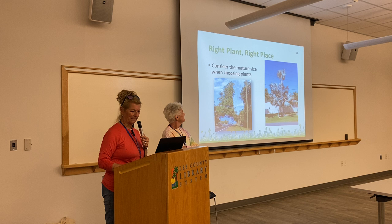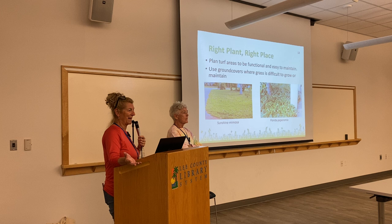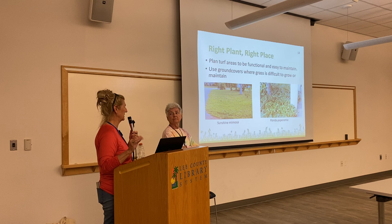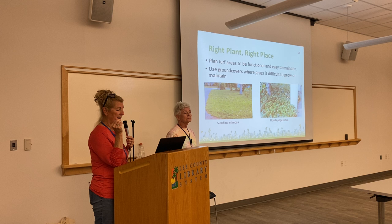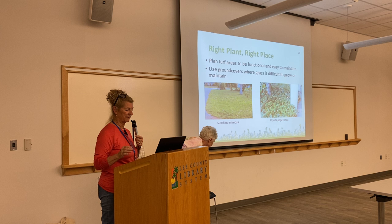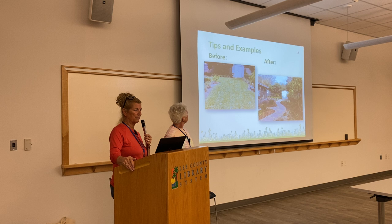And then planting turf. If you think about why you have turf, some homeowners have pets. Their pets prefer turf. They want to have a spot for the kids or the pets to play in. So just think about why you have turf. If you can use an alternative, such as a ground cover, especially in shady areas, it would be better to do that because it requires less water, and we'll get into that a little further down the road. And there's a section in here of ground covers.